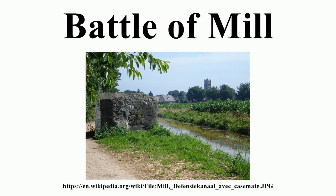The Battle of Mil was a day-long struggle in and around the Dutch village of Mil along the PLRAAM line on the first day of the invasion of the Netherlands. Although the Germans eventually broke through, they suffered heavy casualties and were delayed in their advance by 1 day.